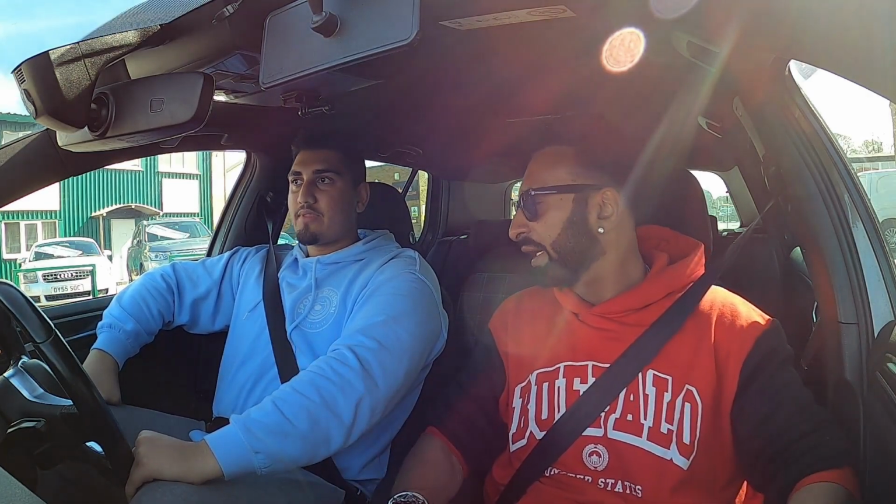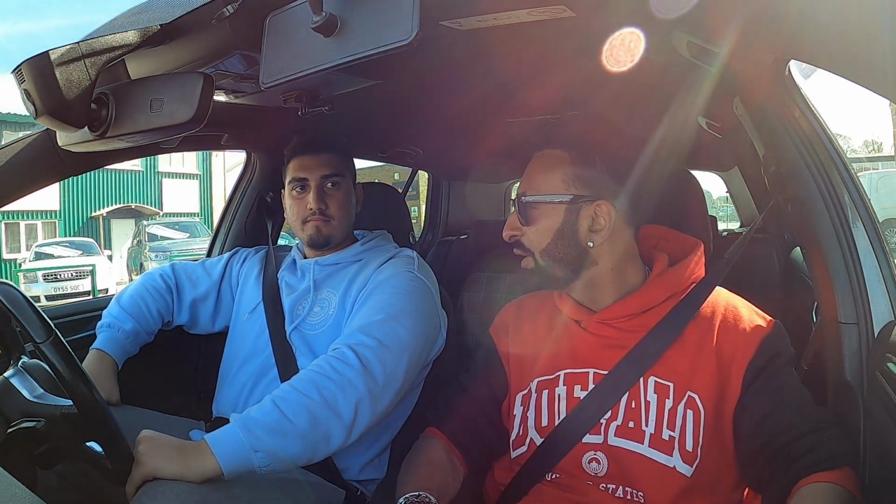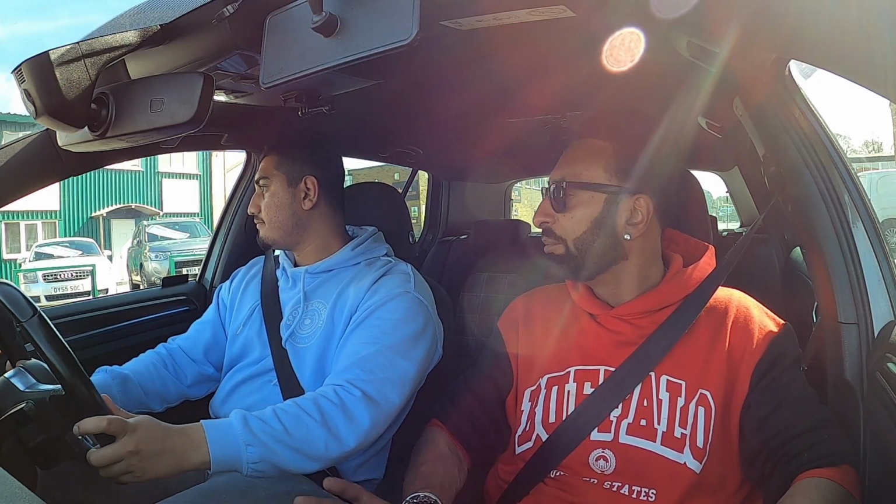Okay, so we're just going to get on with it, really. You may remember your MSPSL routine, the mirror signal routine, your blind spot checks and things. If you're rusty with it, I'll help you a little bit of course. Okay, so we're going to drive off and we're just going to follow the road round. Good mirror signal check there, and your blind spot.